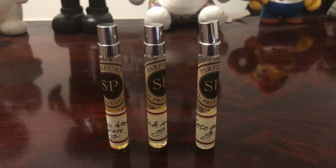They say a hidden orange. It's hidden for me. I really don't get that. I don't think I get the florals either, to be honest with you. Definitely the woods here, but this is great. This is great.